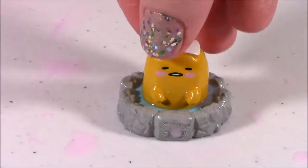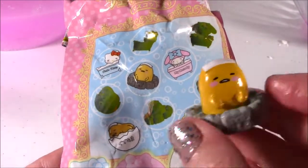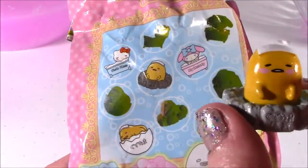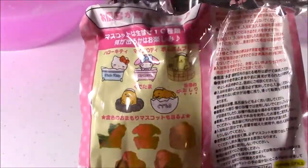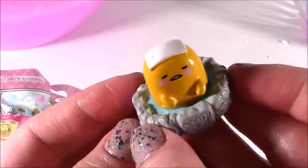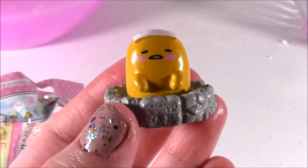He's got a little cloth on his head, and he's sitting on a rock or a stone. So cute. We definitely did get a precious one, because look at it right here, right in the center of the bag. Oh, I love that. I love it. Gotta get more of these. Oh, I have this one. Maybe next time we'll get little Hello Kitty. So cute. Gudetama is the cutest, but he's super lazy. And why is he like an egg yolk?